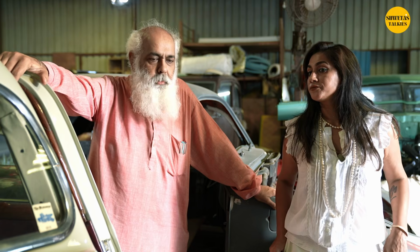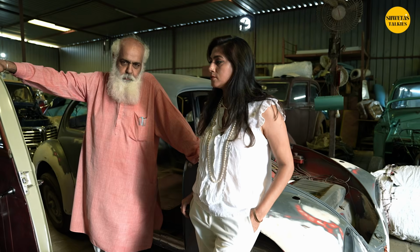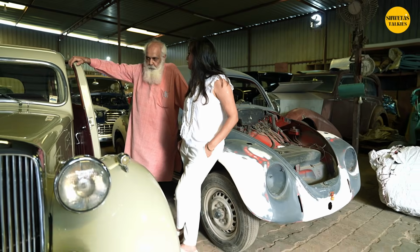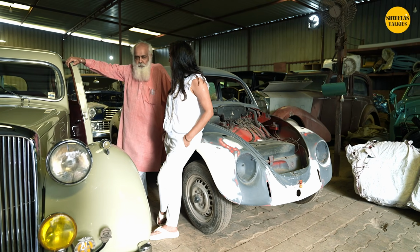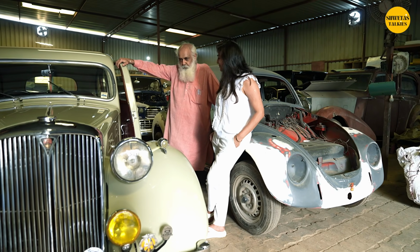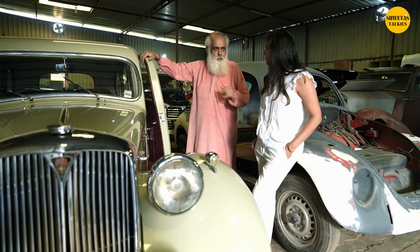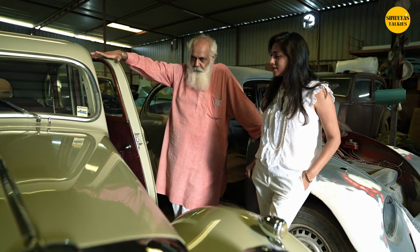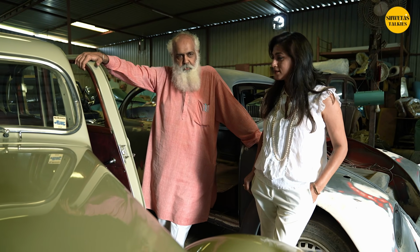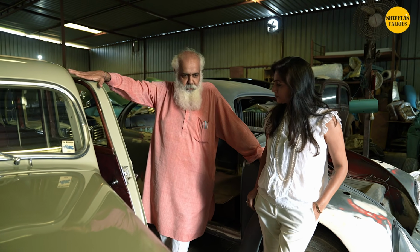This is a 1947 Rover. It belongs to a very senior enthusiast who's got a lot of cars. In fact, I have driven with him to Kasauli once. It was a wonderful experience. Actually, not in this car, I was driving my own car, and I'm talking of many, many moons ago. He gave it to us. He does the mechanicals himself, so he wanted it cosmetically done in this particular shade.